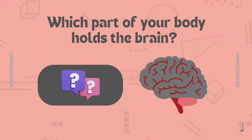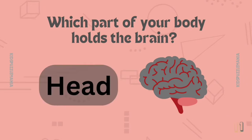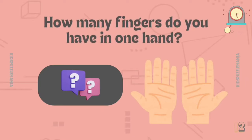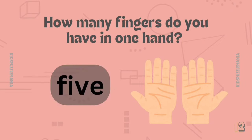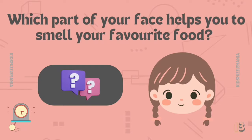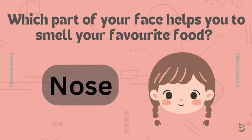Which part of your body holds the brain? Head. How many fingers do you have in one hand? 5. Which part of your face helps you to smell your favorite food? Nose.